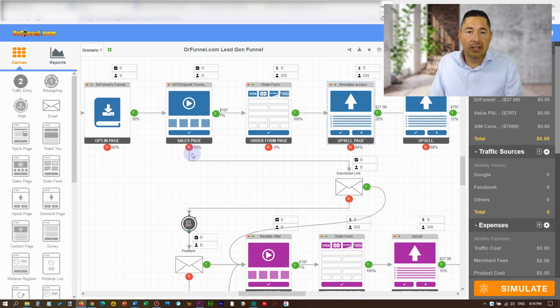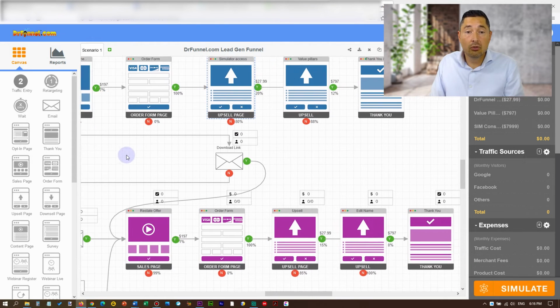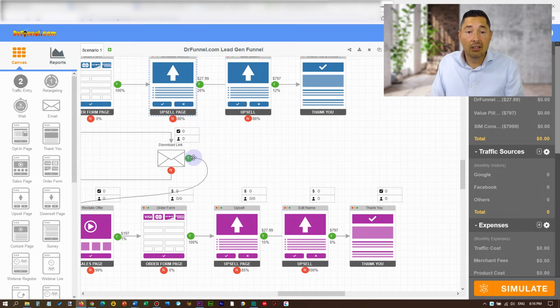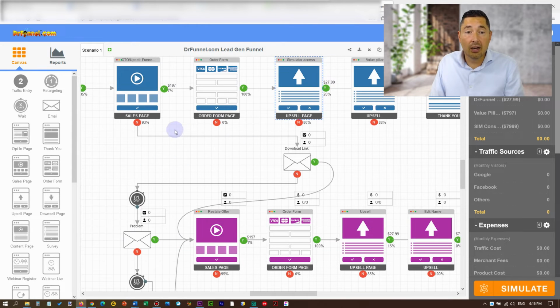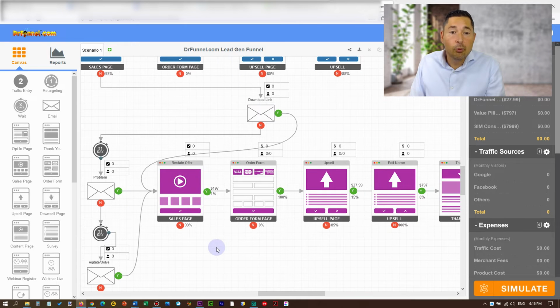If 7% choose to buy the upsell, there's of course 93% of people who choose not to buy the upsell. And you can see the 93% here. I have collected their email address, so they receive first a download link to download the free ebook. And after that, I restate the offer.